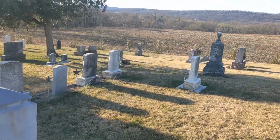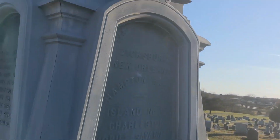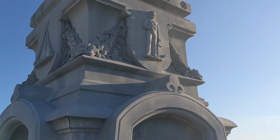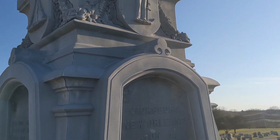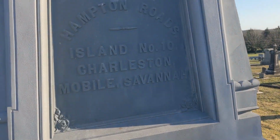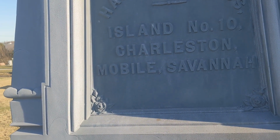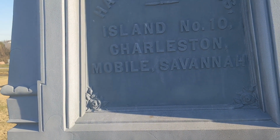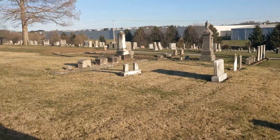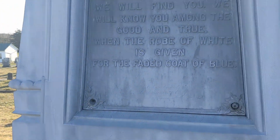Let's go over the other one, and we'll end with the palm that's on here that's really quite neat. They do have Abraham Lincoln there. They have a part there where it's a sailor. I think the Grand Army of the Republic symbol is on the other side. And then Vicksburg, New Orleans, Hampton Roads, Island Number 10, Charleston, Mobile, Savannah. So these were all battles that the gentlemen that are buried here fought in from this area.